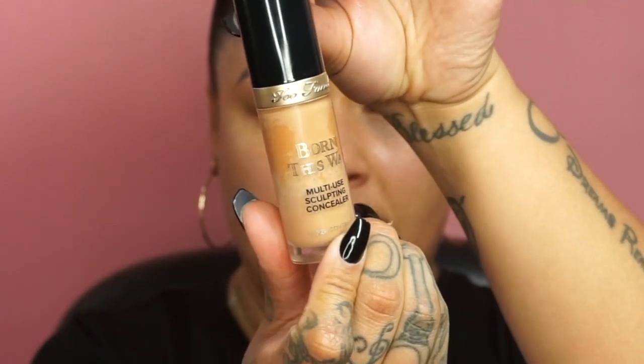For my foundation, I am going to be using the Born This Way Too Faced Maltese Concealer. This is in shade Warm Sand. I'm gonna be using a couple of shades. This is why it's really hard for me to put product right down, because I use so many shades. So I'm gonna use this first because this is the closest color to my skin tone. This is full coverage, you guys, okay? And it's ultra matte. So that's another reason why I like to prep skin with oil.